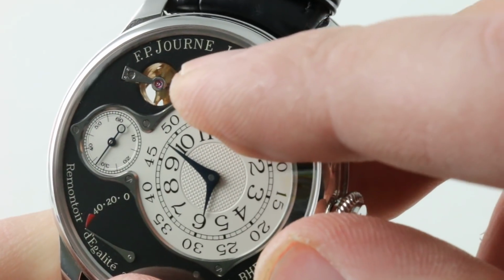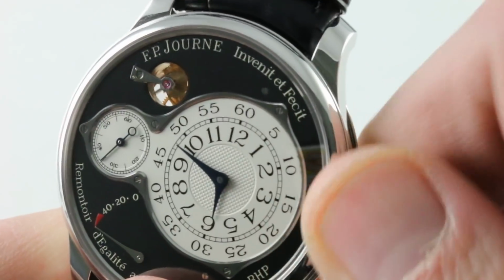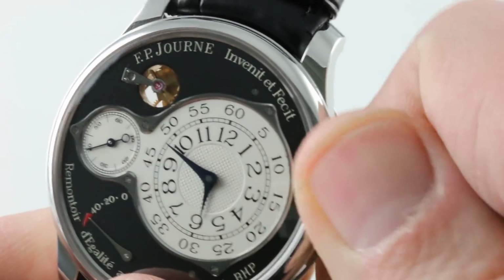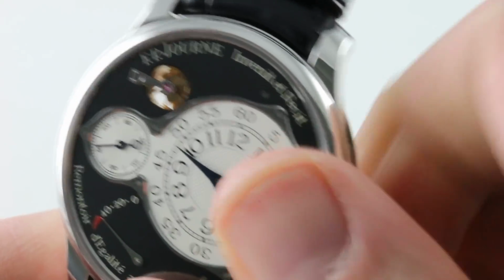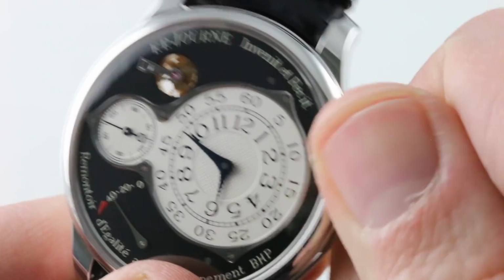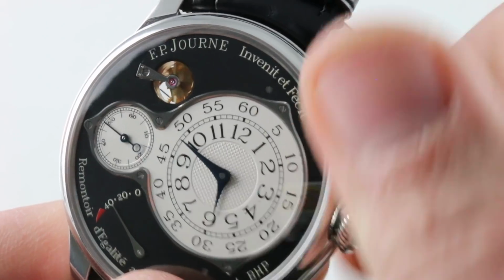So once you wind the watch past a point, you will note what is right now a sweep seconds function designed to keep the watch running will return to a deadbeat second as the remontoir constant force device jumps back into action, and now the watch is operating as intended. 21,600 vibrations per hour beat rate.